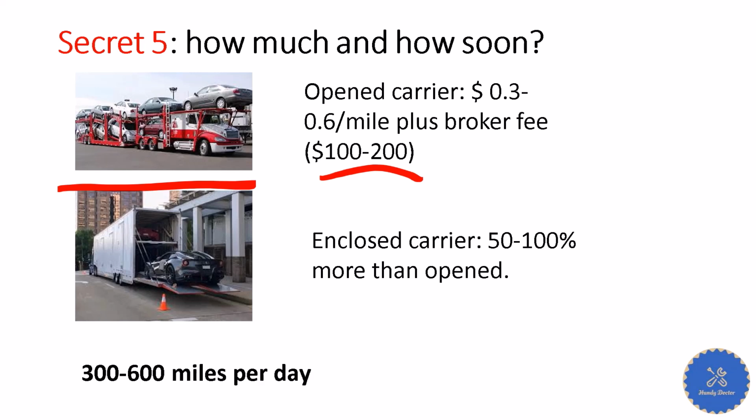How fast? It's actually faster than I thought. After the car is fully loaded and the driver starts driving, they will drive somewhere from 300 to 600 miles a day. So for me, my car traveled 1100 miles. It only took them 2 days to arrive, as a matter of fact. So faster than I would think, actually.